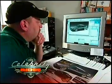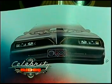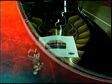Coming up, the designers want to mess with an icon, adding some major changes. But is that going to fly with Burt Reynolds? We didn't see eye to eye on everything. But this, to me, is like we're kind of whitewashing it. I'm not going to argue with Burt Reynolds about what a 77 Trans Am should look like. Find out what part of the design caused this roadblock when we return to Celebrity Rides.